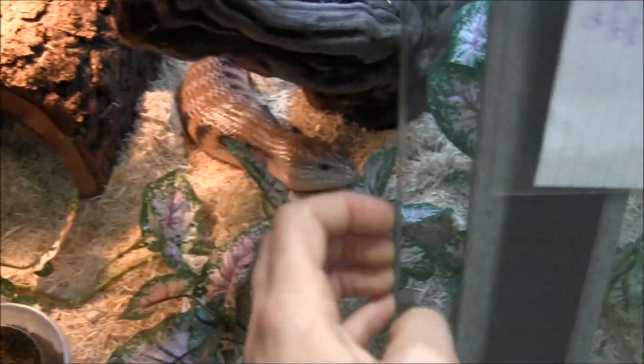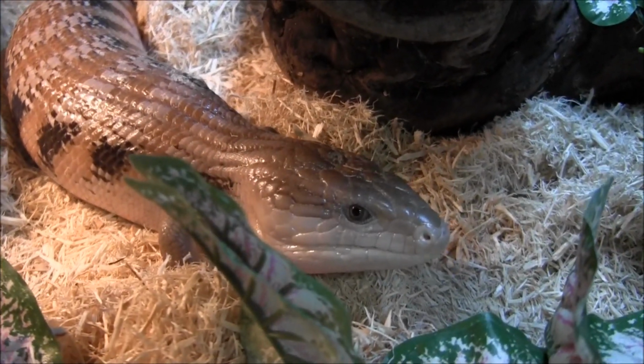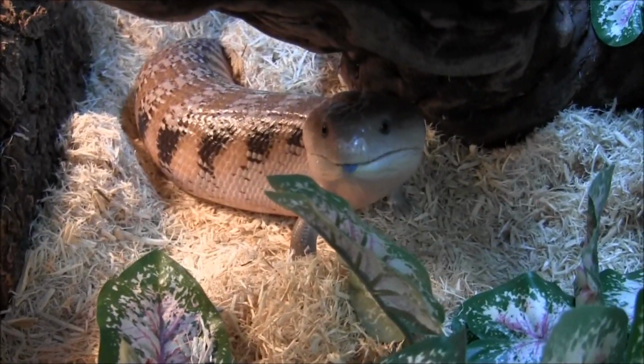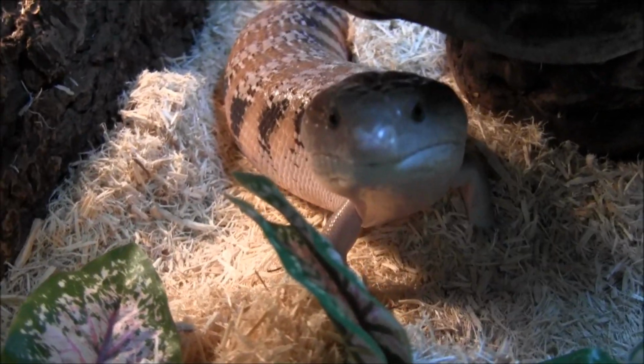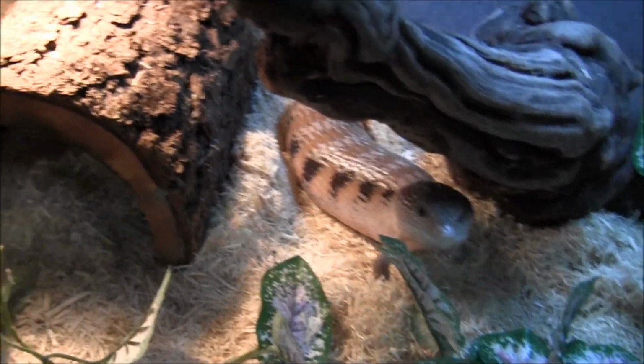And here we've got our big northerns. This is one of our probably gravid females. She also has her full dish of insectivore diet. Don't you eat my fingers. These guys are super inquisitive, really smart. Anybody who's been watching the videos for a while knows how much I love blue-tongue skinks.